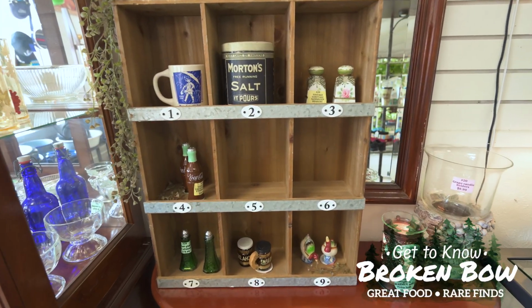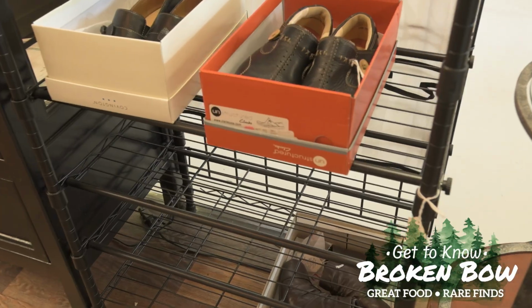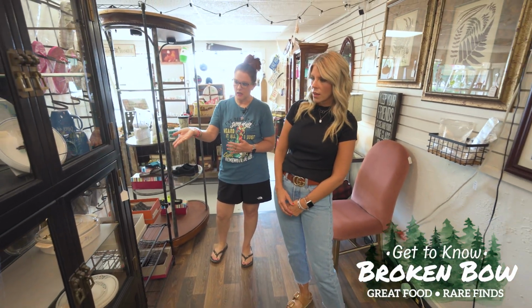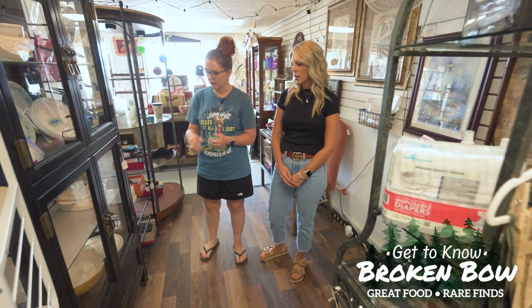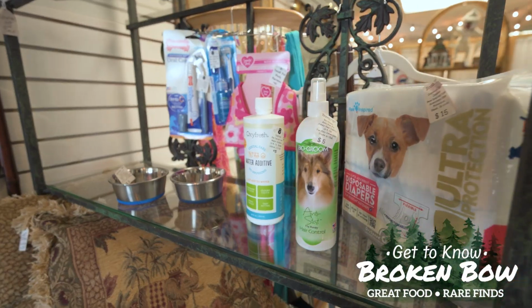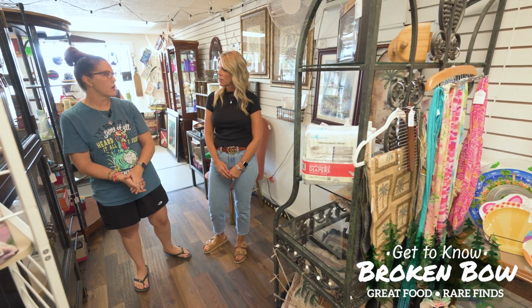Absolutely. And in this booth, she has a lot of neat stuff. She has shoes, and she had a bunch of Pyrex in this cabinet that I noticed yesterday. She has sold a lot out of this cabinet, so I'm sure she'll be in soon to fill it back up. And then she has some pictures, and she had a lot of dog items. And when I say a lot of dog items, she had a lot of dog items. She has sold just about all that stuff.